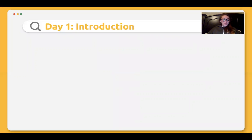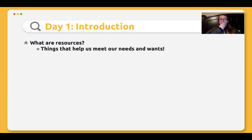So first we're going to start with our introduction. Throughout the week, we're going to be talking about resources and what to do with them and how to keep our earth healthy. So, what are resources? Yes, so resources are things that help us meet our needs and wants. These things can be like a cup for drinking water or a car that helps us get to the store.